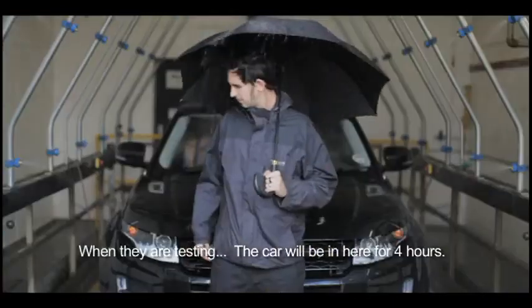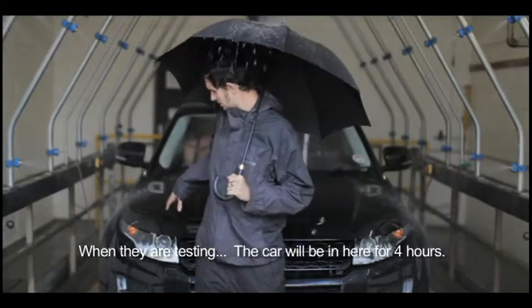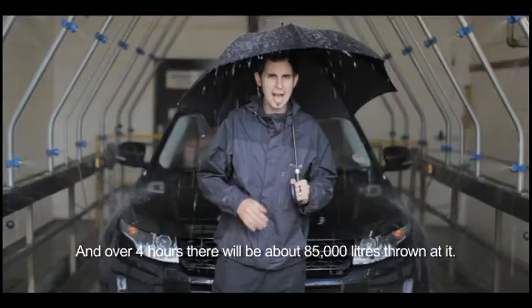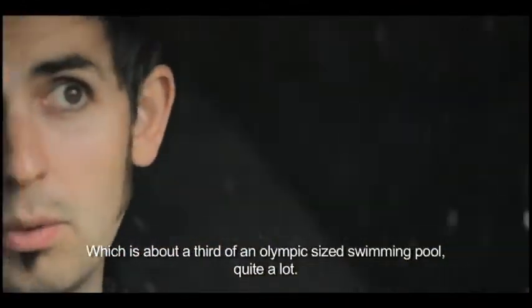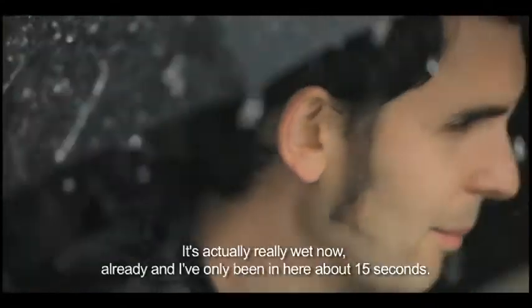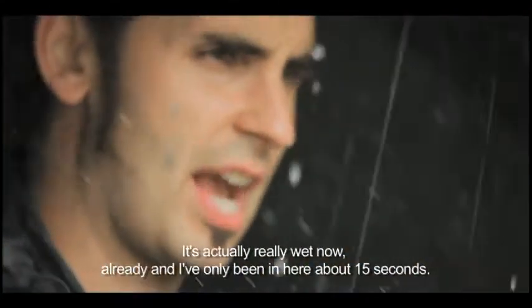When they're testing, the car will be here for 4 hours, and over 4 hours there'll be about 85,000 litres thrown at it, which is like a third of an Olympic-sized swimming pool. Not a lot. It's actually really wet now already. I've been in there about 15 seconds.